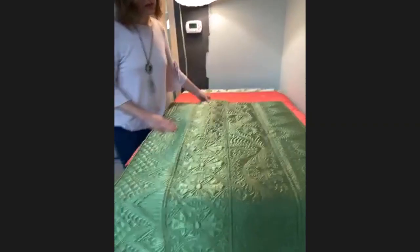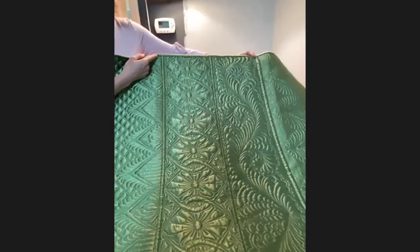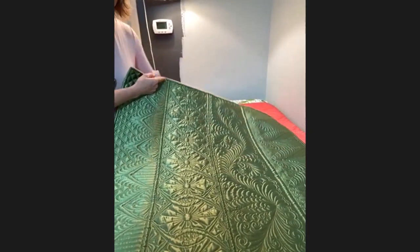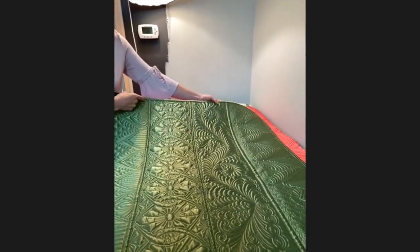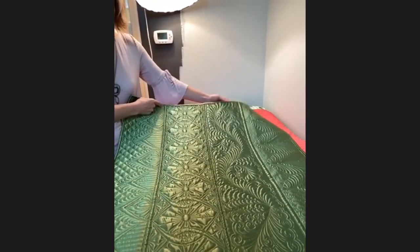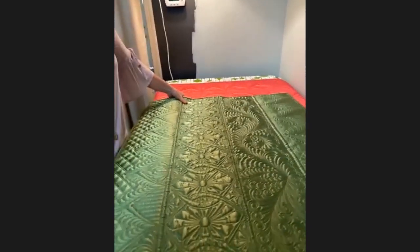Oh, perfect. Okay, what else do we have? So this is a border sample class, a ruler work class, using those same rulers. The rulers that this is from are Lily Lines 1 and Lily Lines 2. And both of those rulers are available through the AQS shop. And I also have an additional 6 rulers that I carry independently from that.